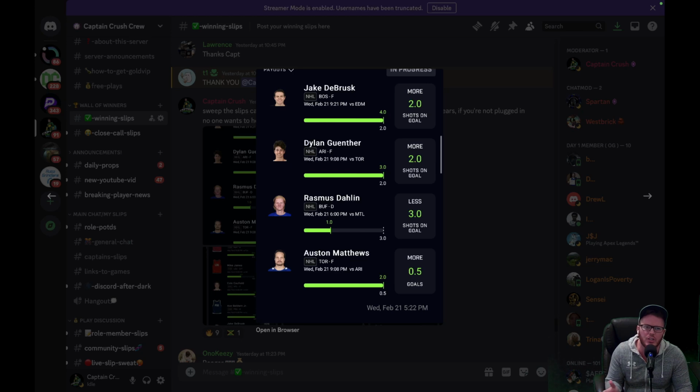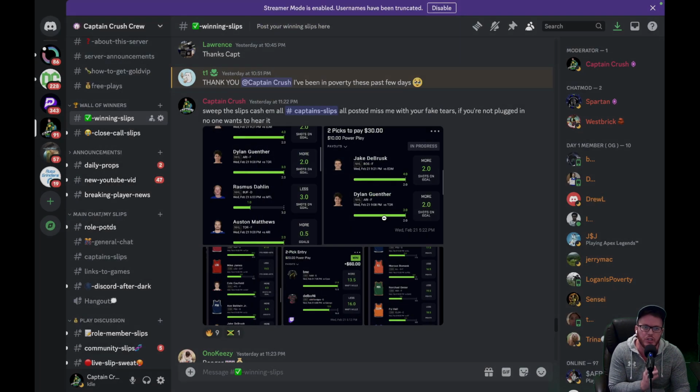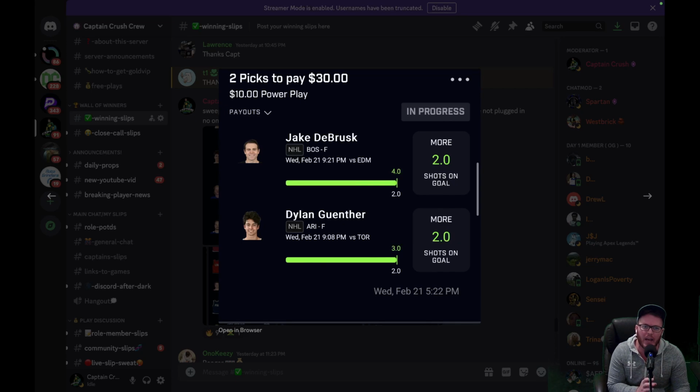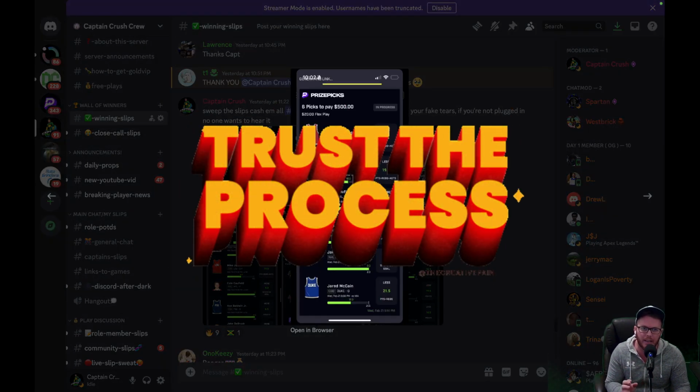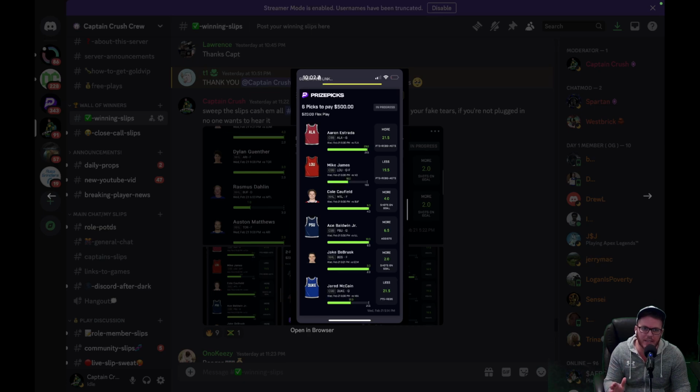Do I watch hockey and know any of these players? Absolutely not. But that's the best part of betting in 2024. You don't need to watch the sport if you have a fundamental solid process of how this works. You can literally just go find the value, plug it in on Prizepicks, sit back and wait and hopefully hit. It's that simple. 25x, there it was.